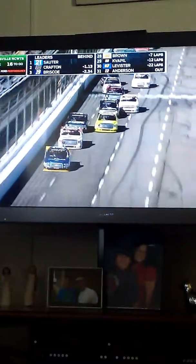Oh, and Briscoe goes around and collects Timothy Peters. Oh, who somehow kept it going. Wow. He got loose on the inside of Matt Crafton, got knocked straight by another truck, and he's still running third. How did that happen? That's awesome. That's what short track racing is all about. Timothy Peters is really asking how did that happen, Vince. And look at Grant Enfinger in the 98 truck. Jumps into the top 5.